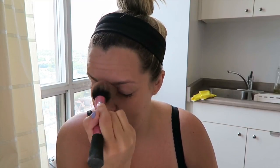Be right back. So to help my foundation set at least a little bit more, I'm gonna use my Tarte Amazonian Clay Smooth Operator powder. It comes with a little brush, but I don't use this because I just feel like why go for hamburger when you can have steak at home? This is my Real Techniques powder brush. I love it. Excuse my brushes, guys. I don't wash them as often as I should.